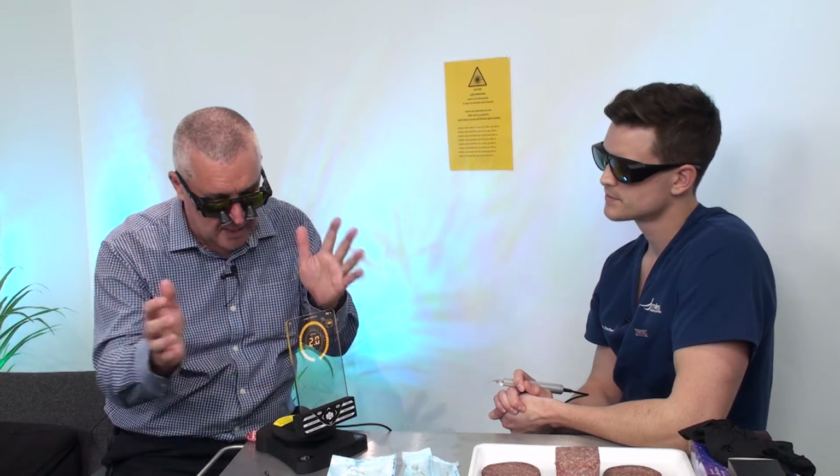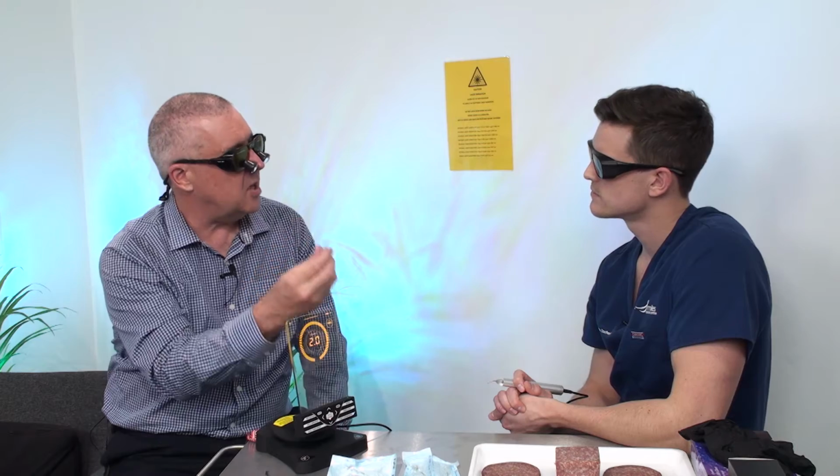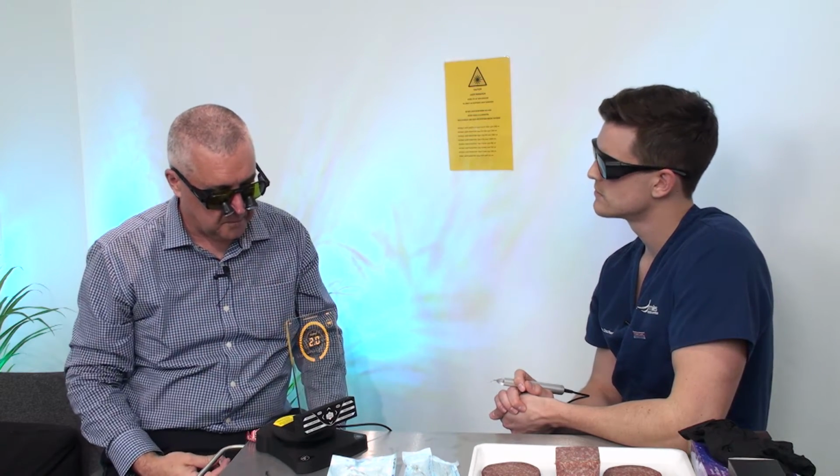So you control that from the settings, but also by changing from the initiated tip to the non-initiated tip. So that's a really nice sort of axis of control.